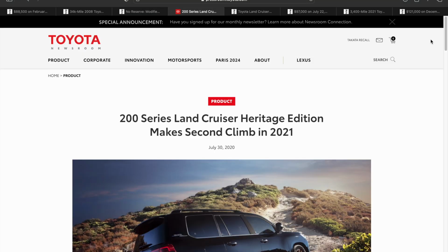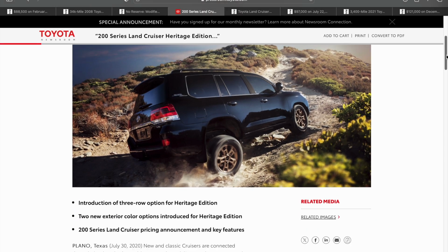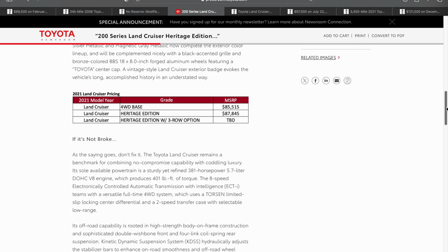And then just level setting with the 200 series Heritage Edition and history and pricing. So this was a unique vehicle. This is a picture of one on the Toyota site in black. I just wanted to jump into pricing. So the 2021, like we said, the last year model, 1,200 units produced. There was the base of the 2021 Land Cruiser, the four-wheel drive, for $85,515. There was the Heritage Edition for $87,845.